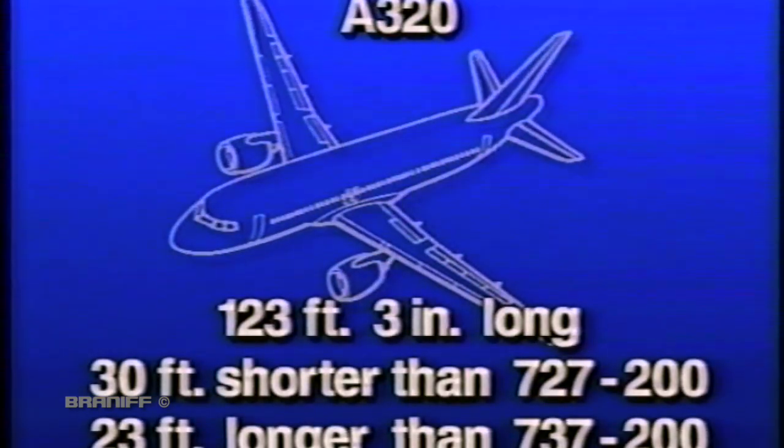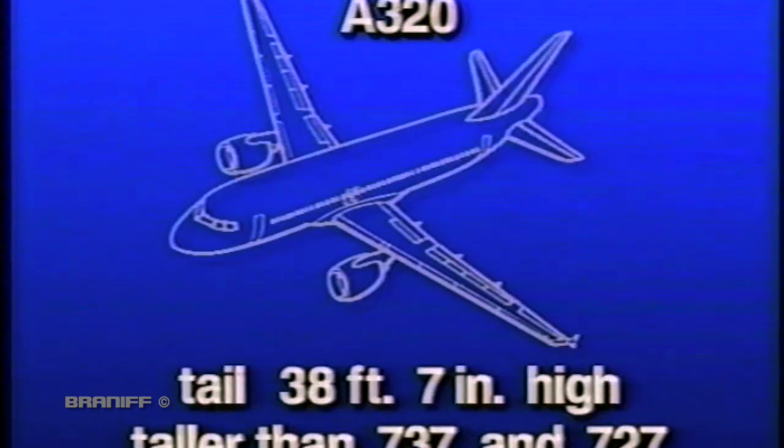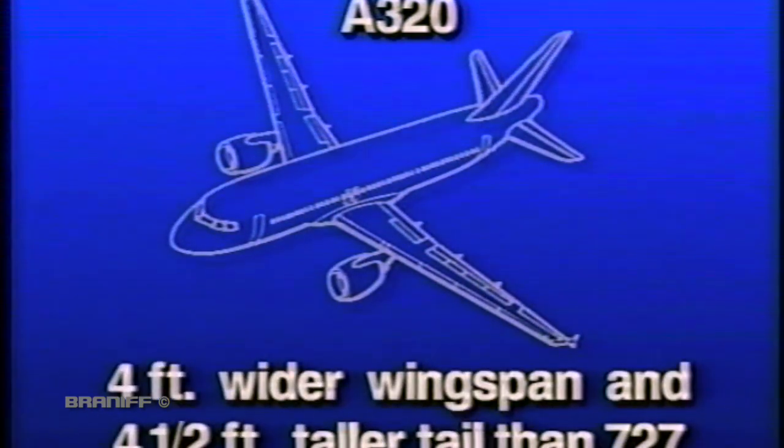The A320 is 123 feet, 3 inches long. It is 30 feet shorter than the Boeing 727-200, or about 23 feet longer than the Boeing 737-200. Its wingspan is 112 feet from winglet to winglet, making it 4 feet wider than the Boeing 727-200. The tail is 38 feet, 7 inches high, taller than the 737 or the 727. If you compare the parking profiles of the A320 to the 727, keep in mind that the A320 is 4 feet wider in wingspan and has a tail 4.5 feet taller than the 727.